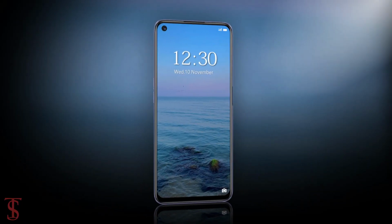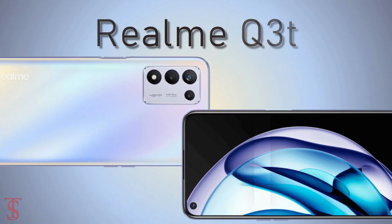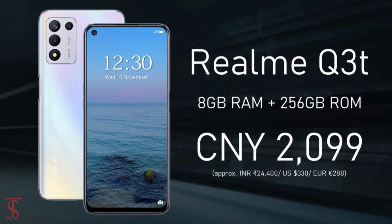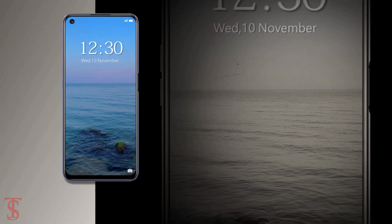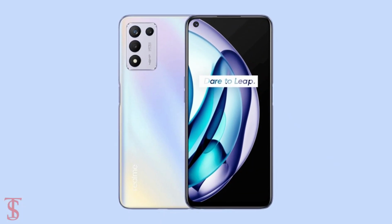Now talking about the pricing and availability details. The Realme Q3T has been priced in China at 2099 Chinese yuan, and it will soon be available for purchase in the country in Night Sky Blue and Nubia color options.